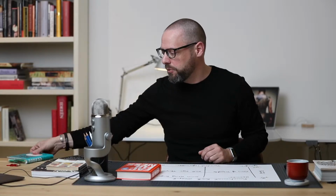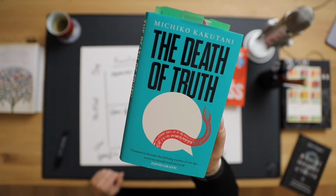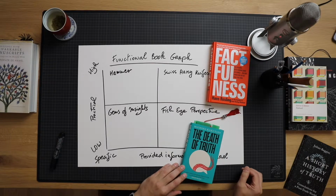Then secondly, you have the book called The Death of Truth by Michiko Kakutani. This lady is an incredible writer, and she was the previous head of book critics of the New York Times. Now, this book is very general and not practical at all. I would say it gives you a really fish-eye perspective on the topic of how to detox from fake news and alternative facts.